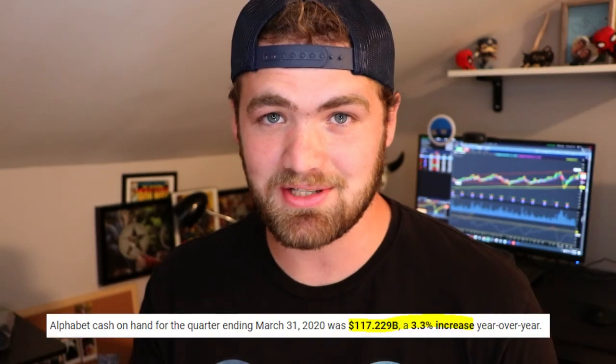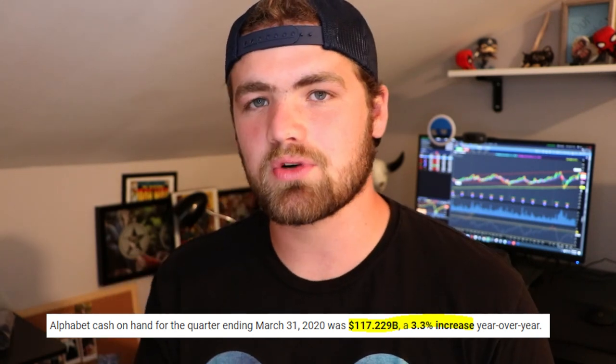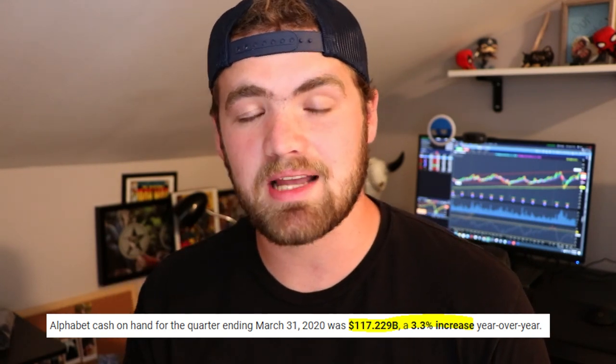Now, one of the most important things when looking at any sort of stock or investment is you always want to look at cash on hand. So I'm going to go ahead and pull up GOOGL's cash on hand, and they do have around $117 billion in cash, which is absolutely crazy. And this is an overall 3.3% increase. During this time of uncertainty, that this company is still able to save some cash is a nice good sign.